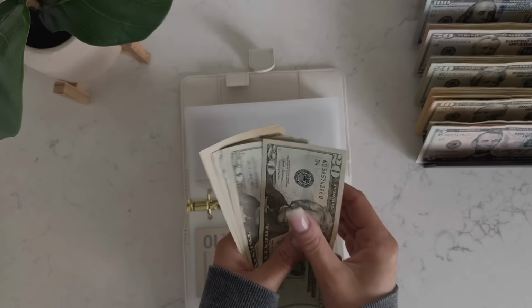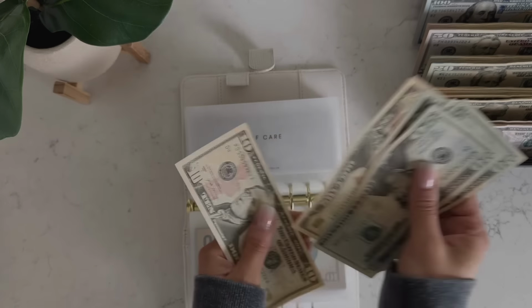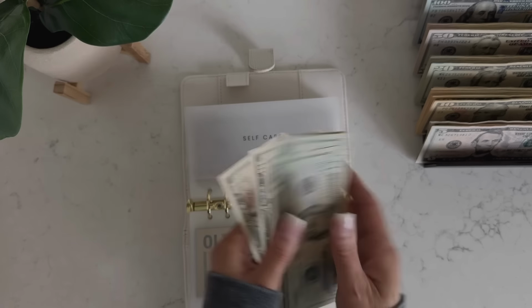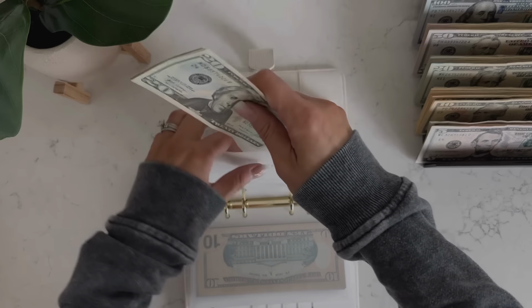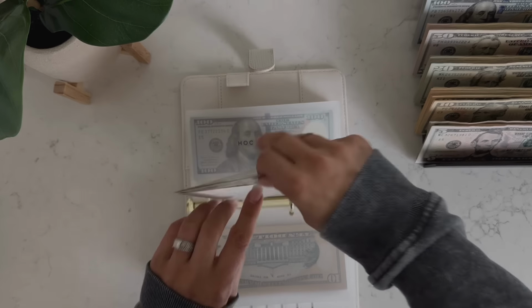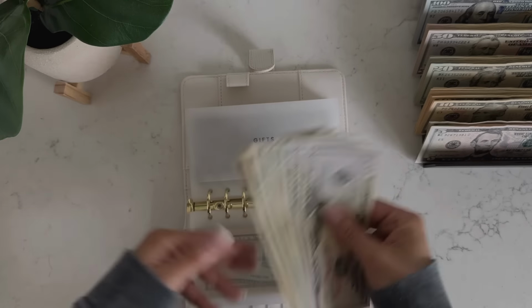Self-care: 20, 40, 60, 80, 90, 100. I'm just gonna keep this. I think I might get my nails done this week. I haven't decided yet, but either way, that money gets spent pretty consistently.